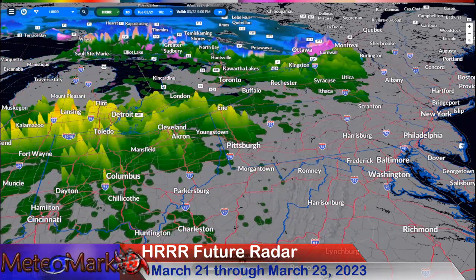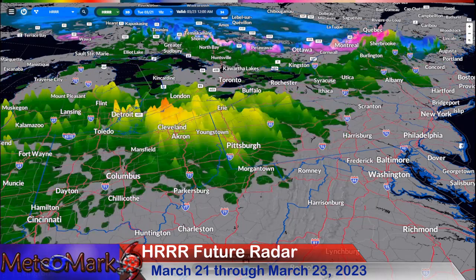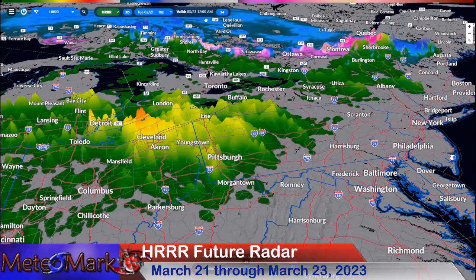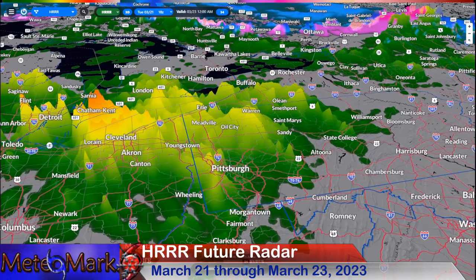So as we continue to go out in time, your rain starts to move in just around or after your evening rush here into Cleveland. So look at how you get some heavier showers and even some thunder showers towards midnight Wednesday night into Thursday morning. Look at this.